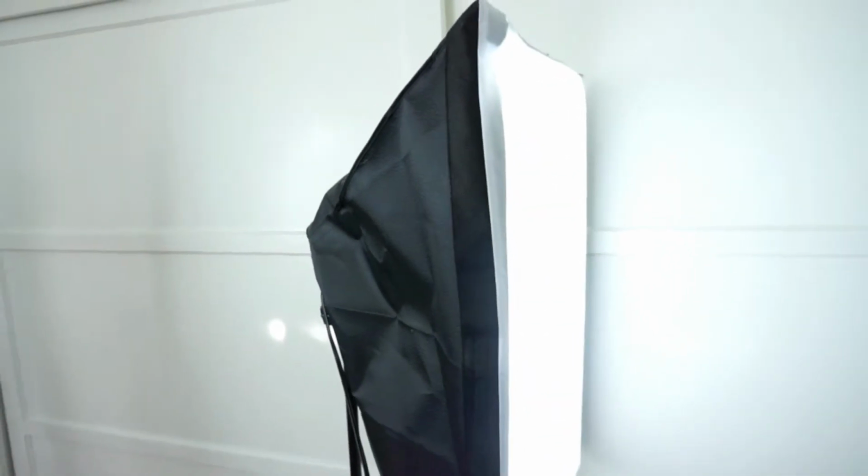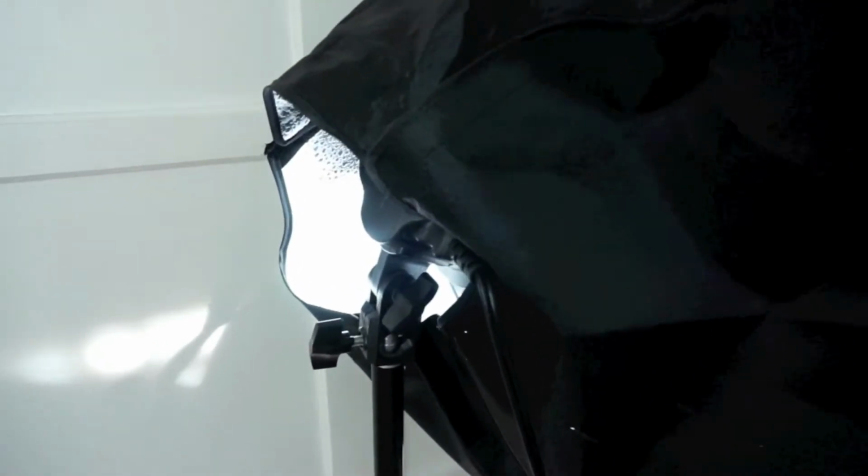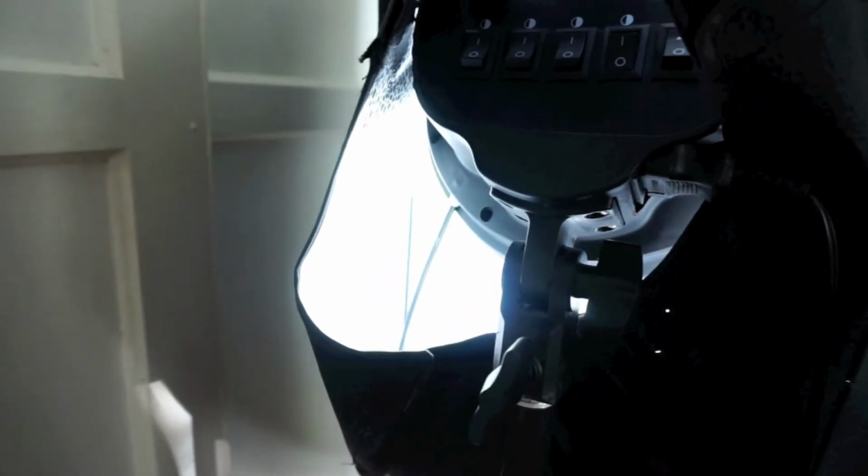and a good tip I want to give you guys when purchasing softbox lights is don't buy the cheapest one, even though you're like, this is such a good deal, I want to buy it. Don't do it, because I've done it before and honestly it's a waste of money because they don't give light.